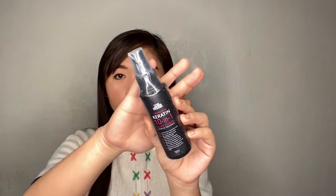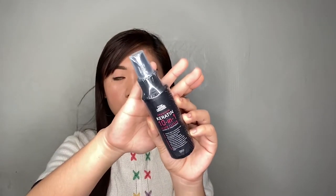I'm going to start off first with the kaisa-isahang product na hindi pang skin but is for the hair. It's the Luxe Organix Premium Keratin 10-in-1 Hair Elixir Leave-In Treatment. I got this for 149 pesos, and this is how it looks like. Actually, gusto ko na siyang buksan. Amoy lalaki. Pero ayan siya, para siyang pamus. Pwede mo siyang ilagay sa dulo ng hair mo.